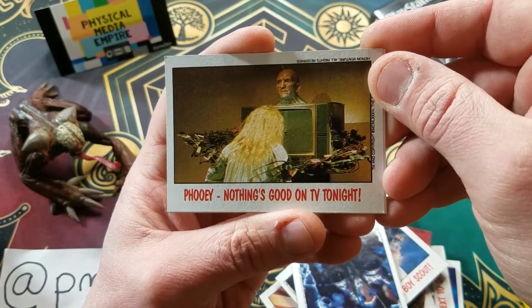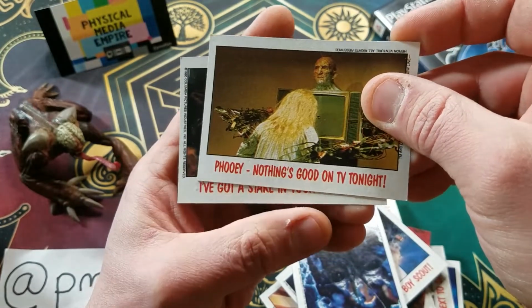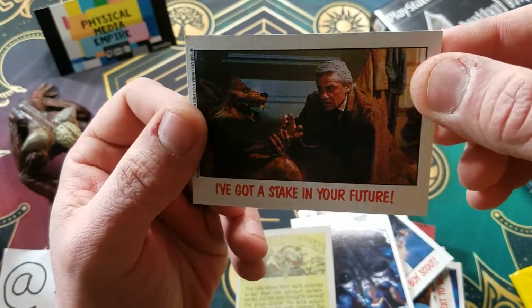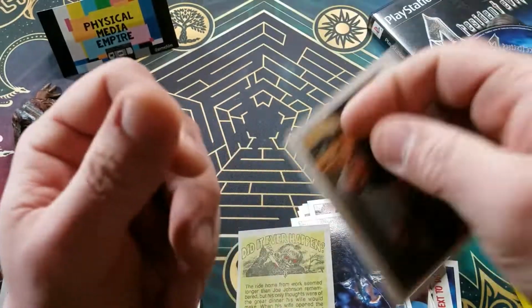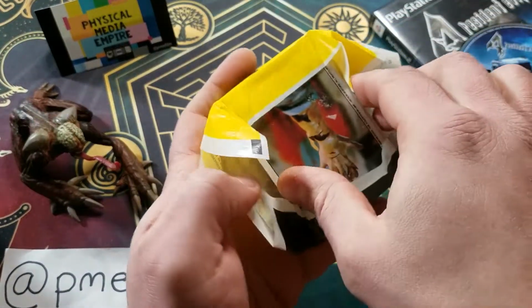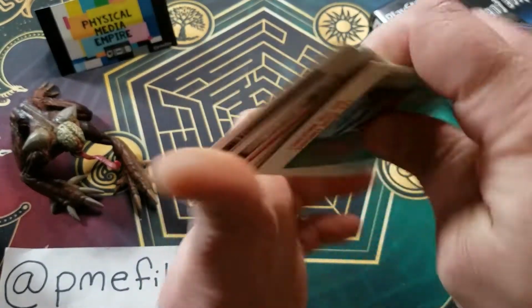And there we go again. Nightmare 3. Great, great scene. Where he says, "Welcome to prime time, bitch." And I've got a stake in your future. Is this American Werewolf in London? Nope, that's Fright Night. Okay. Fright Night I've seen a couple times. I didn't obsess over it, so I don't know it like the back of my hand like some other horror movies, but let's see what we got here.